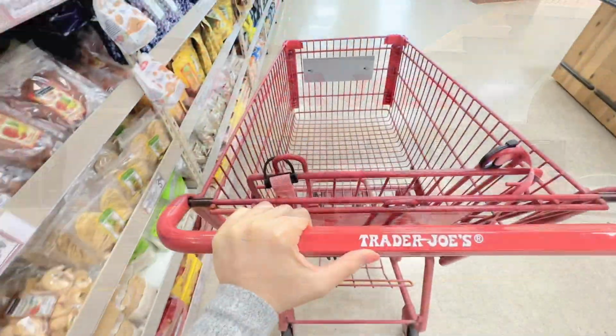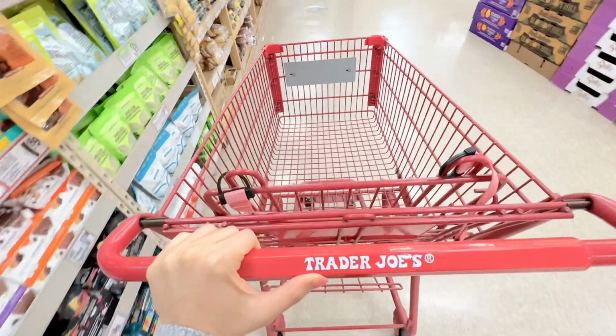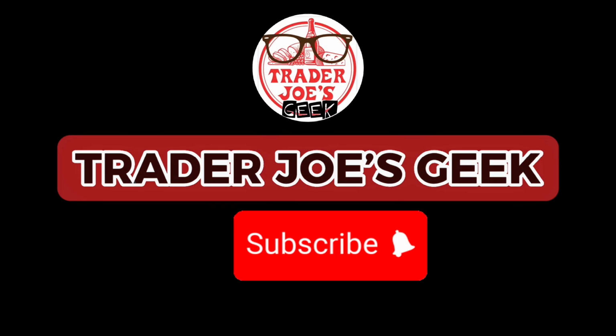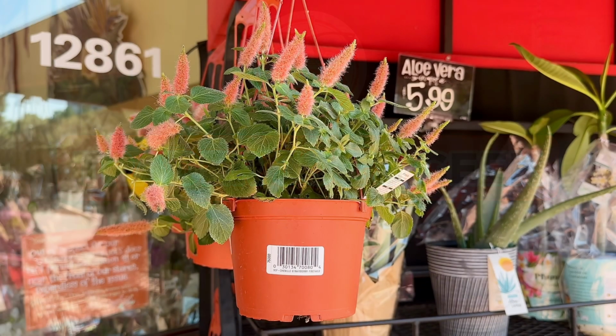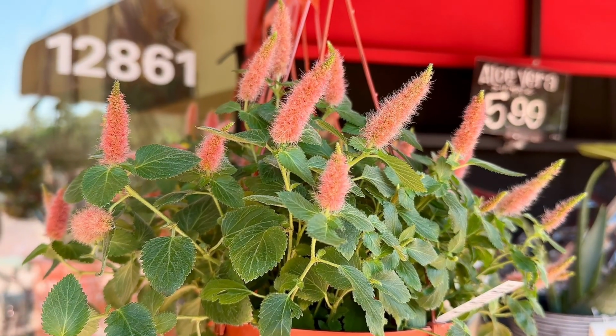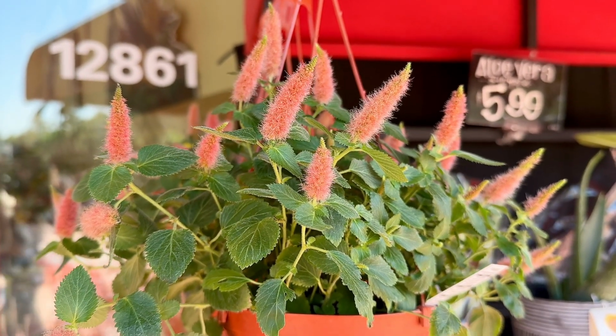Let's check out the 8 new summer items that arrived this week. Also, there are 2 fall seasonal items that returned super early, so let's get started. Starting with the pretty plants. This one's a strawberry fern plant, I think it's called, and it's $9.99.